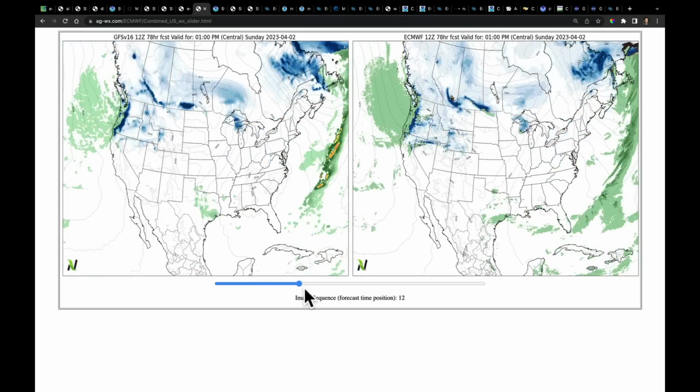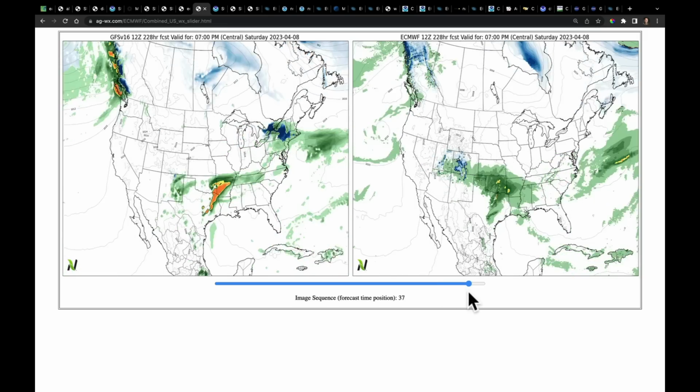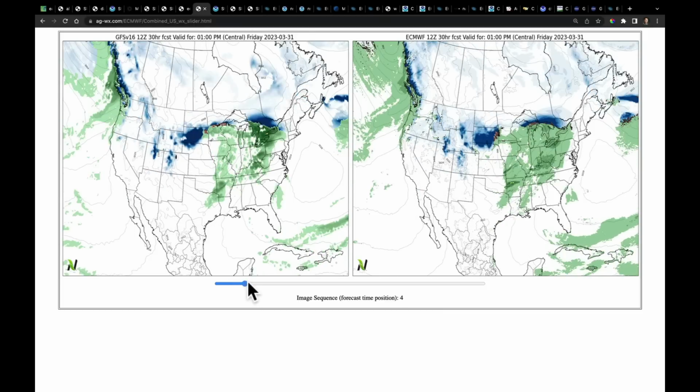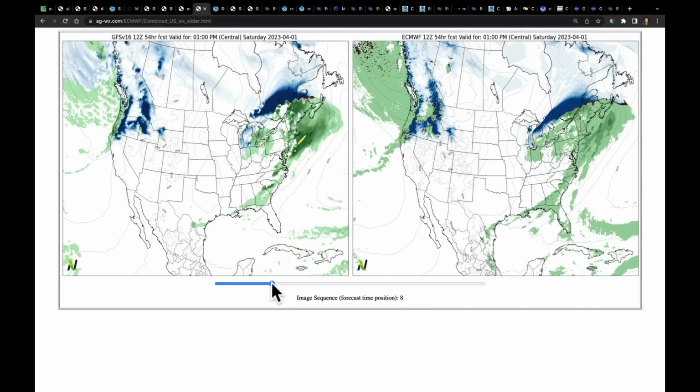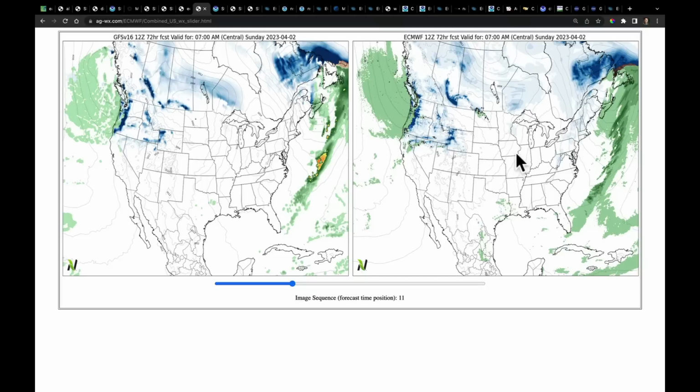What you're going to see is both models through the next 10 days are attempting to initiate the same suite of storm systems. Do you notice that? So a lot of agreement. So we've already seen through early Sunday morning, right about here. There's the high pressure that moves in. System number 2 is hitting the Cascades.